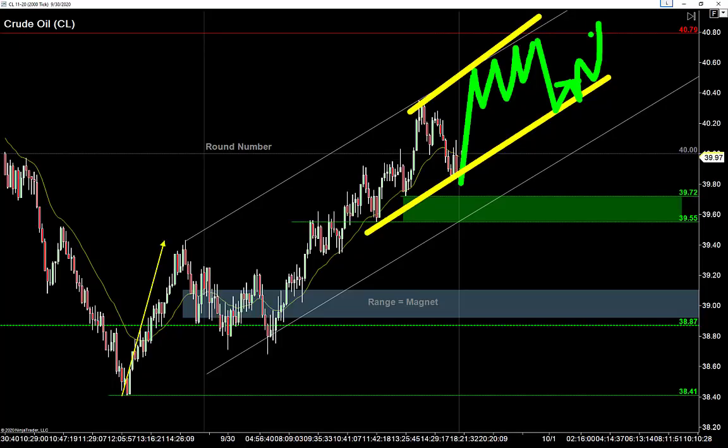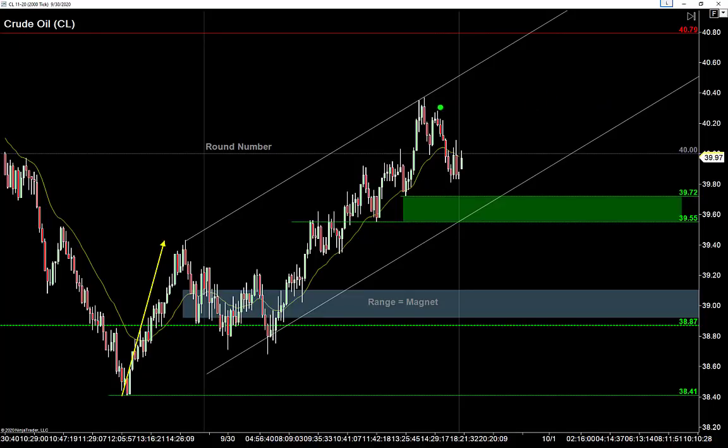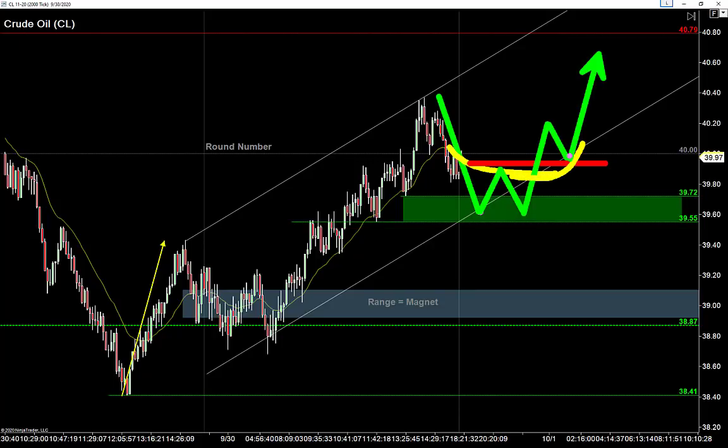And again, all of these failure into pullback combination patterns I'm talking about would be that classic pullback to the low, let those bears try to get short. Once we see where they get short, now we know where stops are. We can buy into stops. We can buy into pullbacks, right? That's what I keep saying, right? That failure into pullback combination.